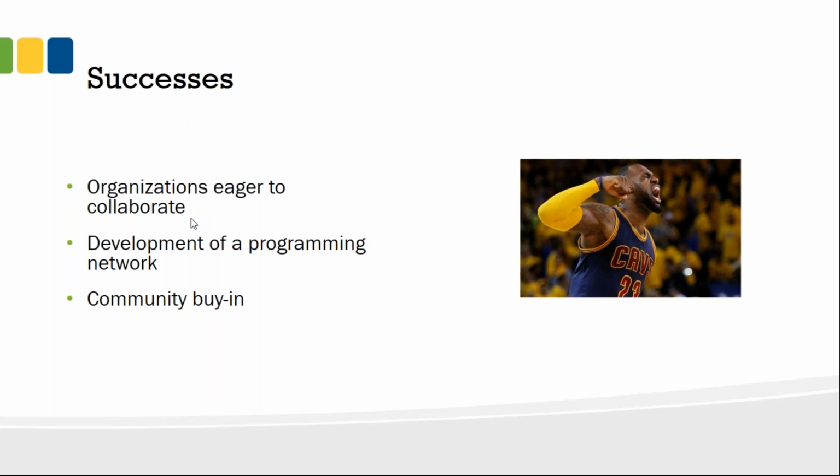And it kind of created this network where if a trusted organization became on board with this strategy, they began to trust it as well.